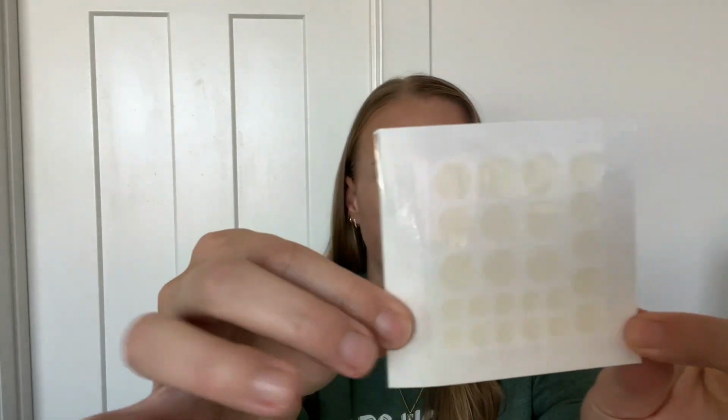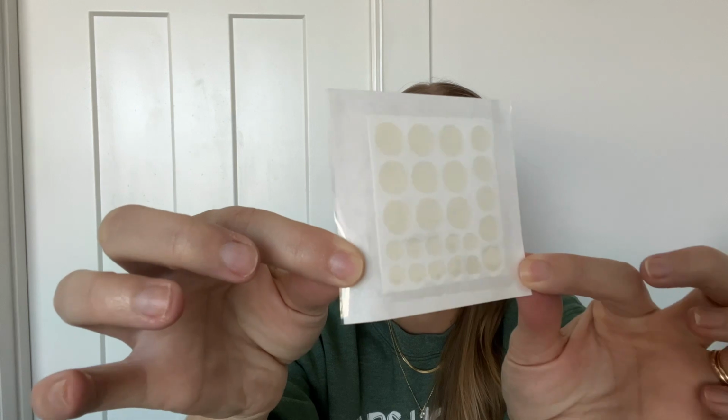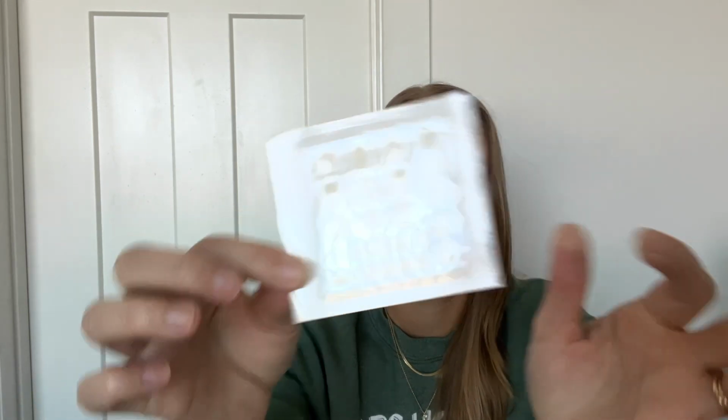I just have them on my subscription service on Amazon, so they just come to me every few months. And what I like is that in each bag, you get a variety of sizes. So I think this is what I like the most about them. They work really well, of course, but I just like the different sizes that you get.